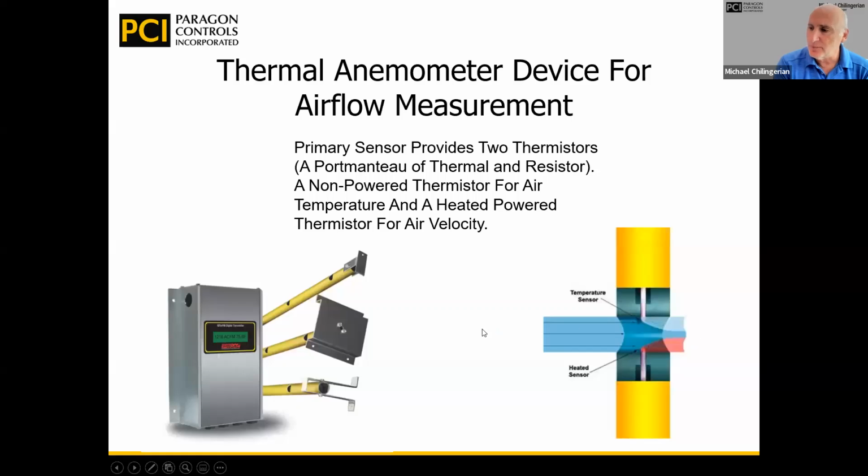The air flows through the probe, and they're able to measure airflow. They have a heated sensor and an unheated sensor, and they try to maintain a temperature difference between them with the heated sensor. If they can maintain that temperature difference, they can calculate an airflow. And if you have an airflow that you can calculate, and you have an area, you can calculate a CFM. So that's how a thermal anemometer works, thermal dispersion.